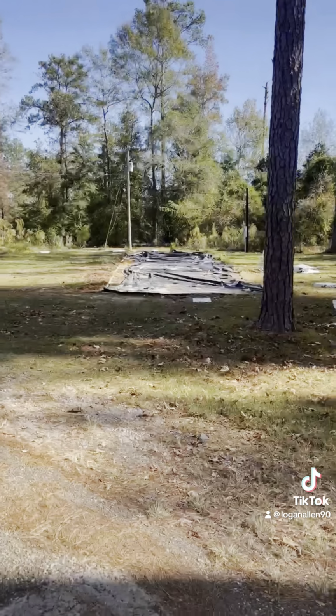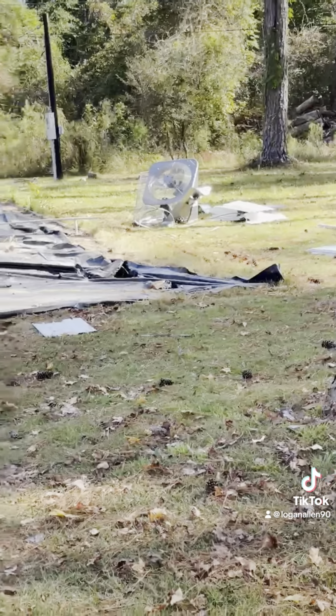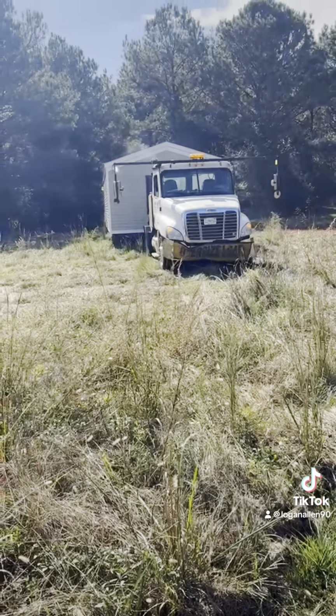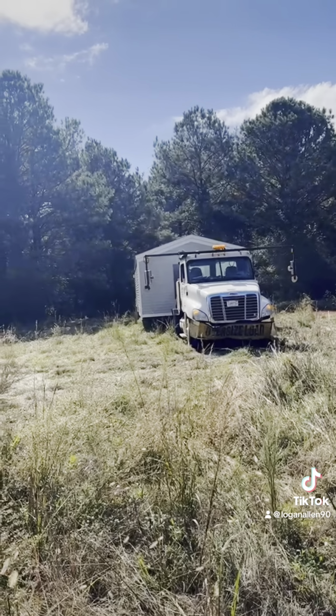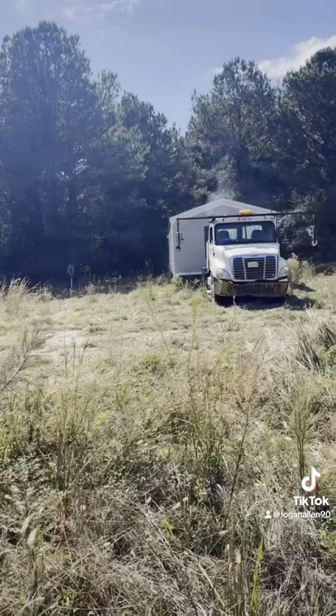And there it goes. Nothing left but the pad, baby. And we'll come back later and we'll clean all that up the way the park doesn't get upset with us. But we made it out to Goshen. Time to put it on our new pad and get this thing set up and ready to get on the good old MLS and get this thing sold. This is going to make somebody a great home.